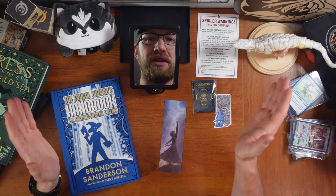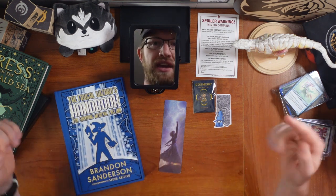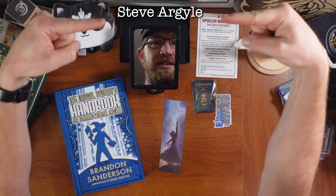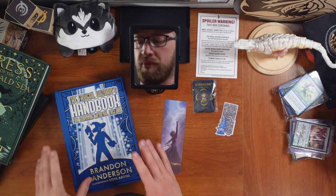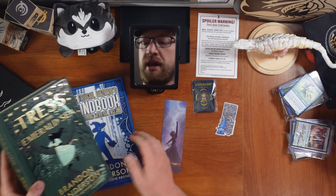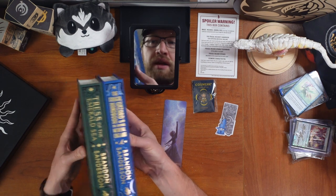Once again, excellent work, Dragonsteel. Absolutely fantastic job, Steve. Thank you, Steve, for being a patron and supporting me. I really appreciate it. It's very nice. This is such a beautiful book. Absolutely worthy of being next to Tress of the Emerald Sea. These are definitely designed to be a set. Those look beautiful side by side.